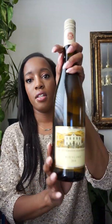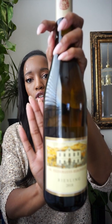But yeah, if you want to get someone something that's a little bit sweeter, more off dry, because that's what a Riesling is, then you get a Riesling. Unless you're really about that life and you want to keep a Sauternes on deck, and that is sweet. That is like, for real sweet. But anyways, here is a Riesling that I have, and it is from Germany.